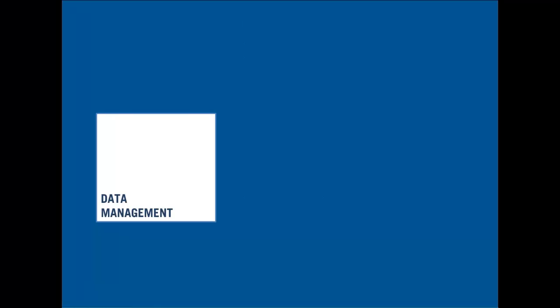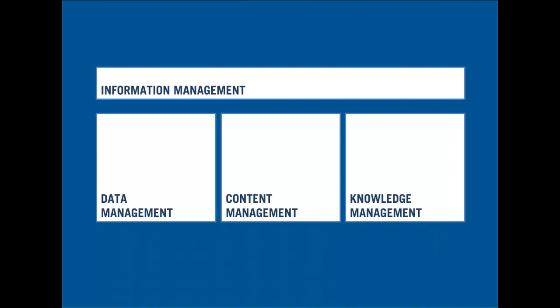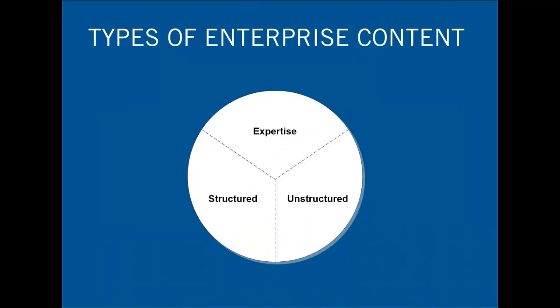And this is where I think information management comes in. Information management, like I said, is not just about your content. It's about data management, whether it's documents or data that's related to your line of business applications or CRM applications or ERP applications. It's content management, and it's knowledge management. And when you talk about knowledge management, you're really talking about people and expertise, because that is the domain knowledge that's contained in your organization, and you want to be able to tap into that to make things more efficient.